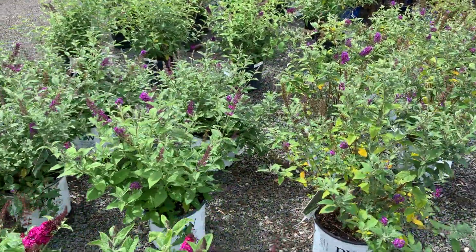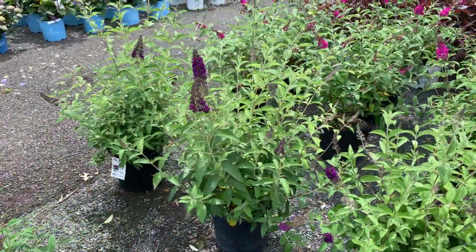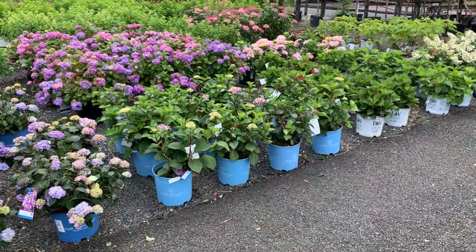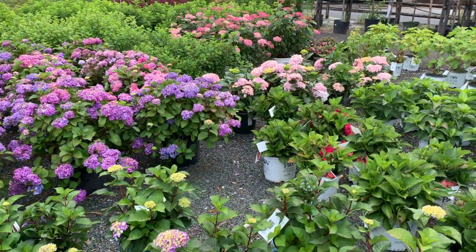And what is your favorite one? My favorite one, I tell you what, the one that we just looked at is pretty much my favorite. But Pugster is still my favorite. And that comes in white, and the purple or blue is my favorite. Yeah, it's a beauty, isn't it? But hydrangeas. Oh, my goodness.